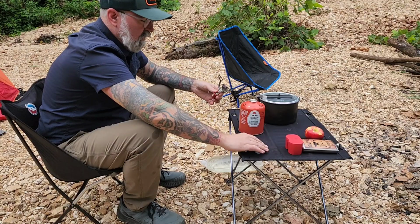All right, we just woke up at camp. That was a great night's sleep. So I'm gonna make some breakfast. Doing breakfast burritos this morning with homemade salsa that I made back home with tomatoes from the garden. So I'm gonna get some coffee going, and yeah, let's cook up some food.